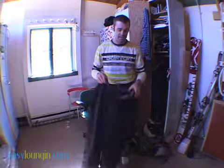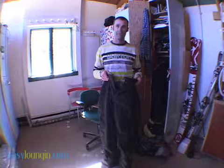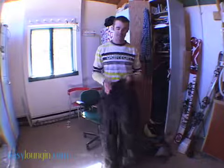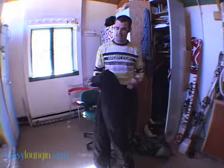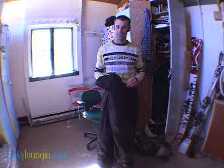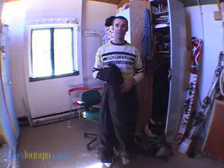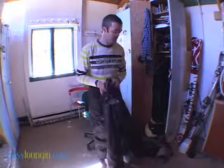These are actually insulated, so great for winter days, great for the cold days. Less stitching, less seaming on them for air to kind of sneak through. But when it comes to springtime, these things will cook you. So I rarely use them actually.